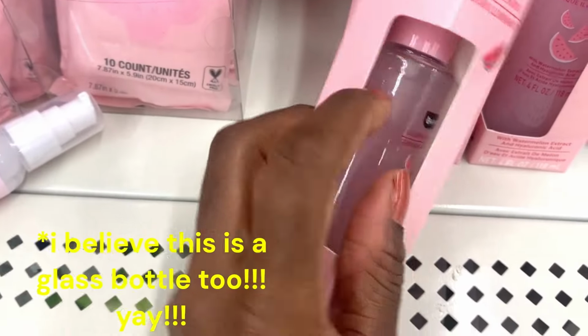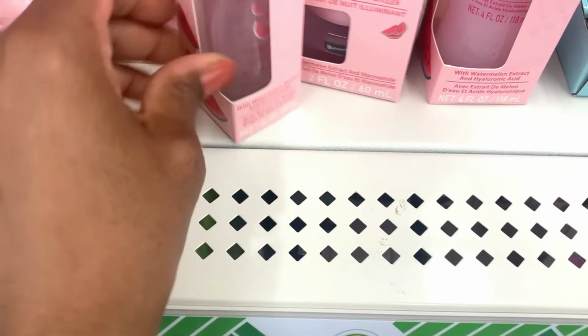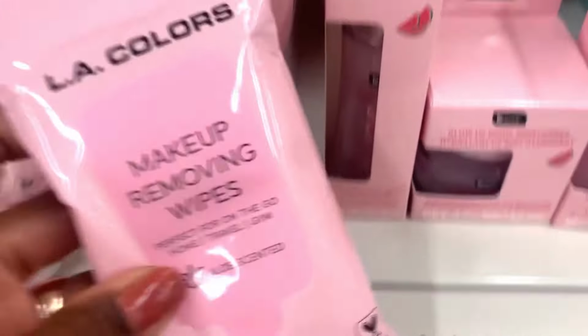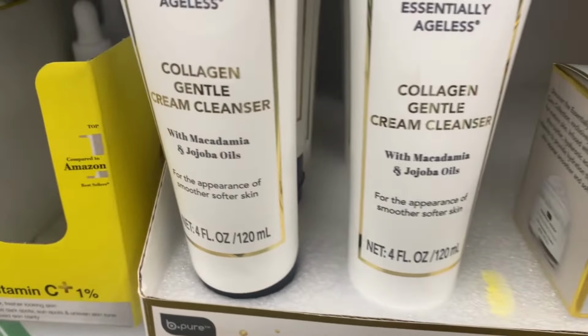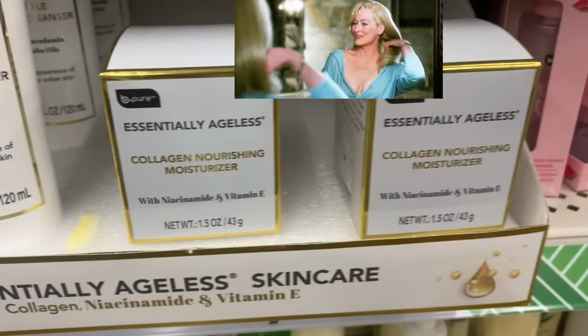I definitely want to try it, but this is not about me, this is about mom, and I believe this is a glass bottle, which I think makes the ingredients stay fresher or something. And if mom is really into essential agelessness, you know, she doesn't want death to become her, hey, you can get her these.